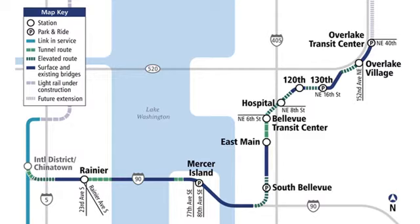Eastlink is currently in the final design phase of the project. This animation reflects approximately 60% design completion. The design process is ongoing, and advancement in design will be reflected as the project progresses. This animation does not include landscaping plans, but instead shows generic landscaping at and between stations.